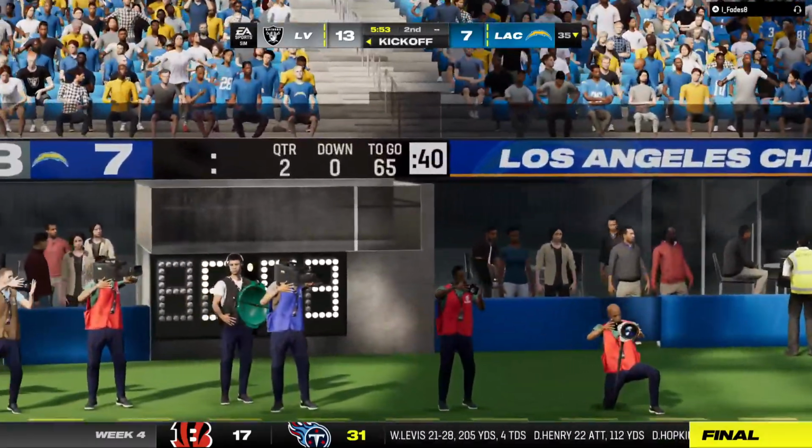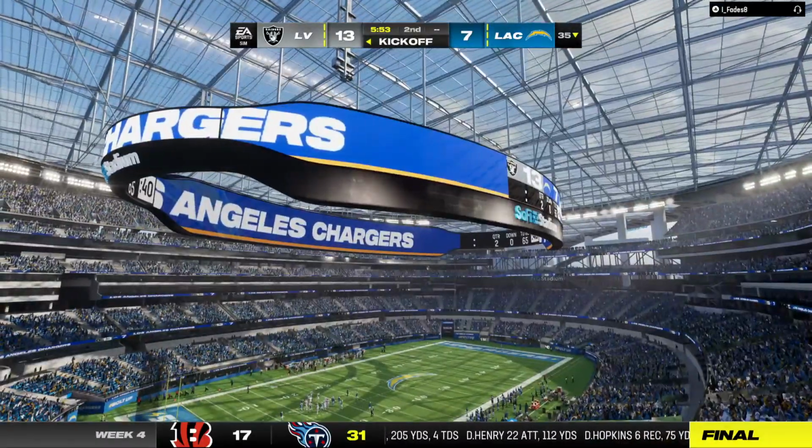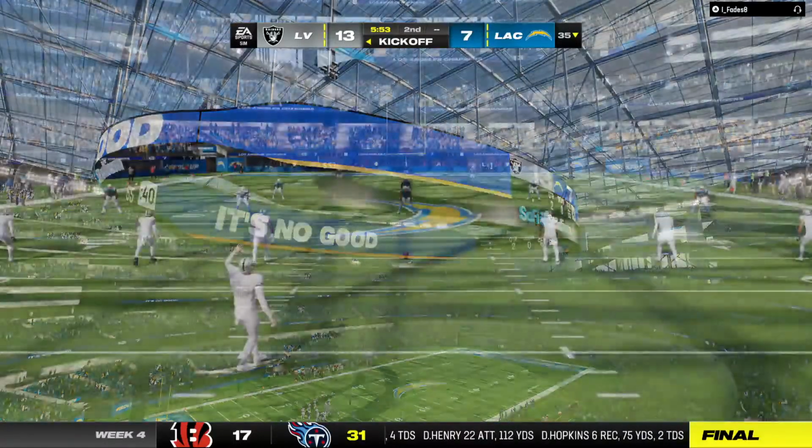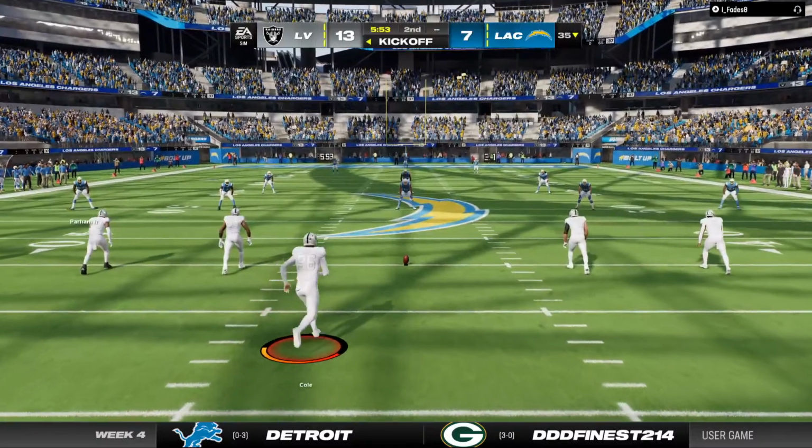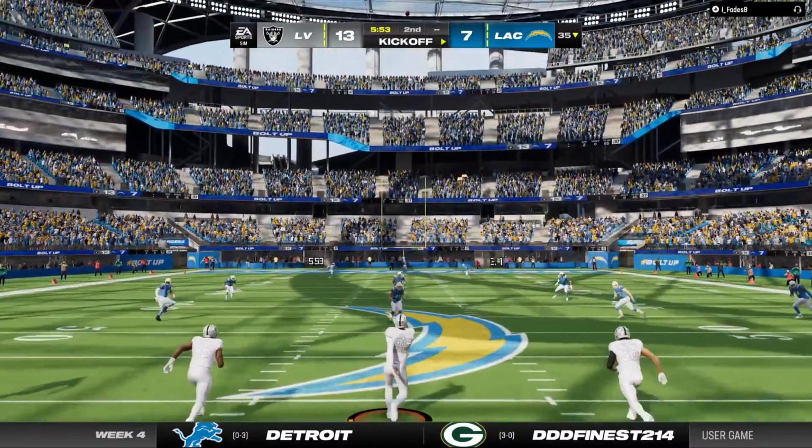And oh, it's no good. For the second time now in this first half, he's missed an extra point. Out is the kickoff unit as they run up and send this one away.